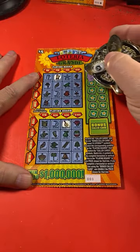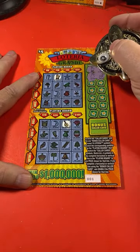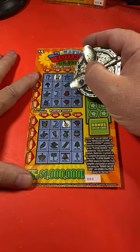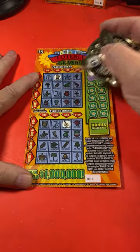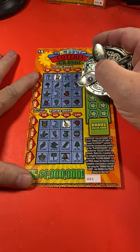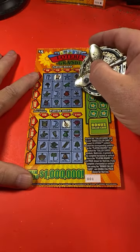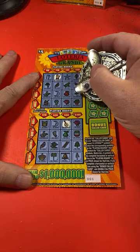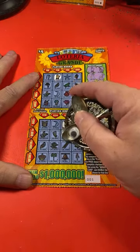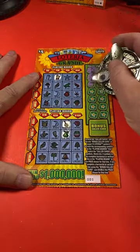The pear and a deer. My wife is also scratching a bunch of tickets right now, so her attention's... Oh, there you go. Pear and a deer. Oh, I don't see a pear or a deer. There's a pear there. These are hard to see sometimes.